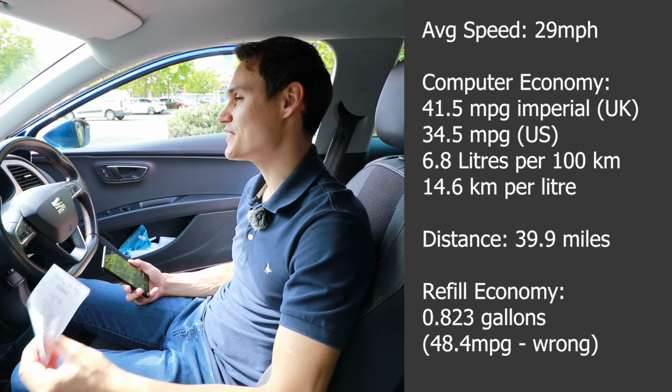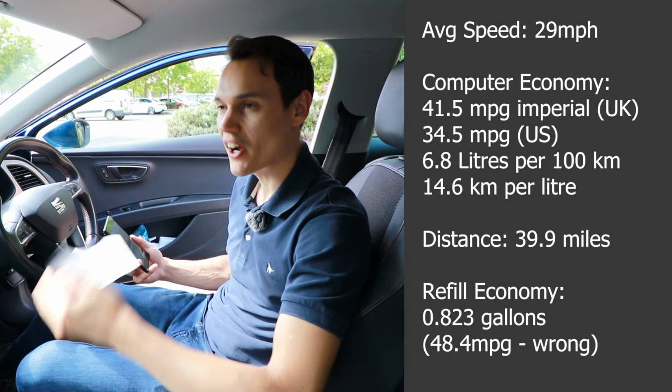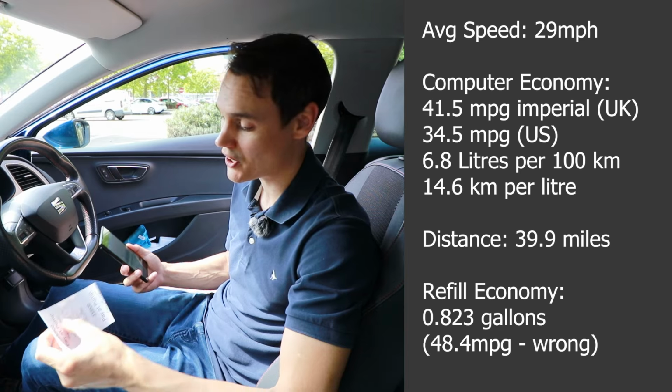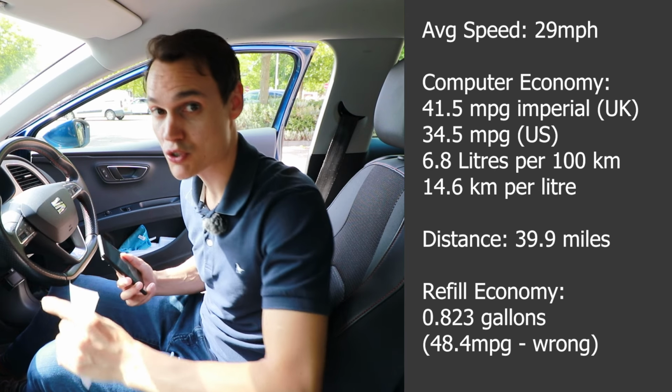And I did fill up with a different pump, which probably gave me a different height. I clicked twice both times, but the first time I filled up from near empty. So we can't go by the fill up economy. We've got to go by the computer economy.